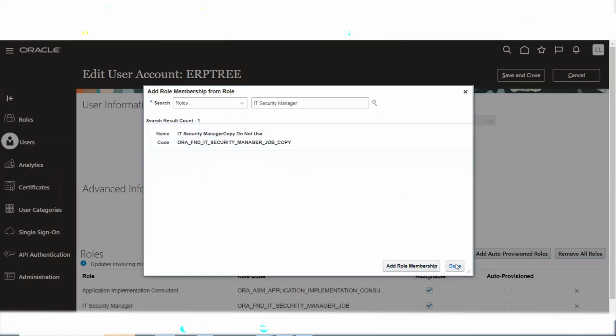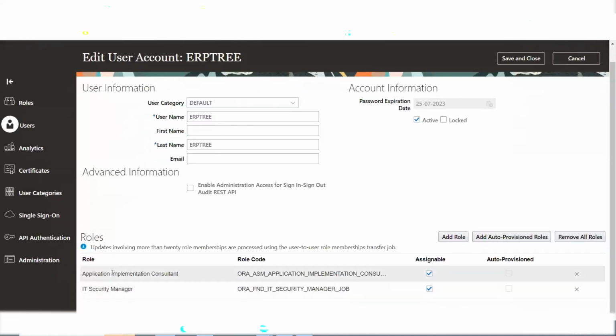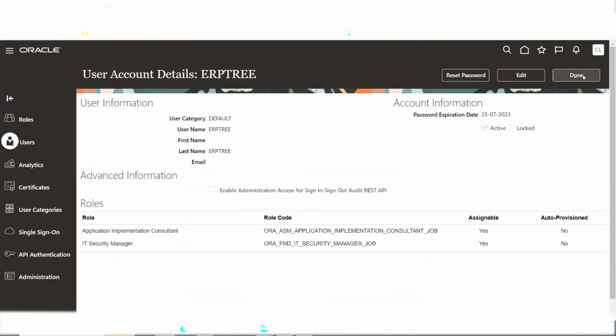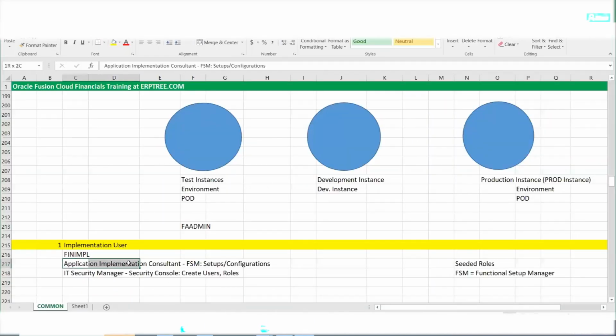And click on done. So we assigned two roles, application implementation consultant and IT security manager. Now you can say save and close. Just click on save and close, click on done. So this is how you can create a user and assign the roles called application implementation consultant and IT security manager. Now we'll go and verify within the instance what we can access because of these roles.